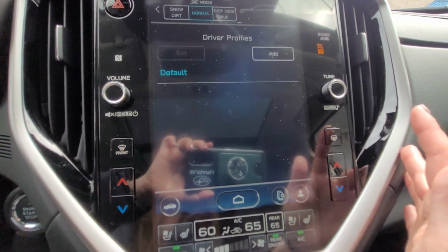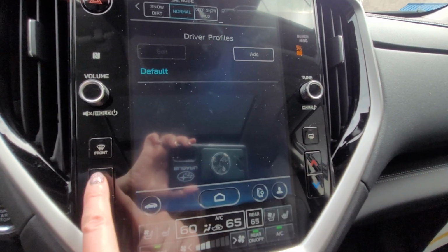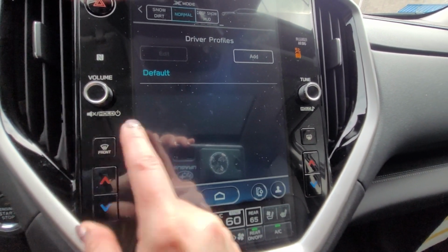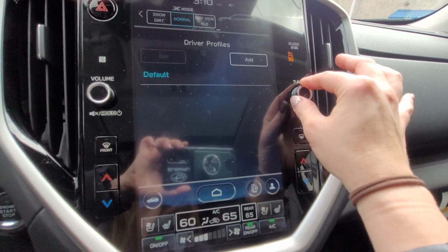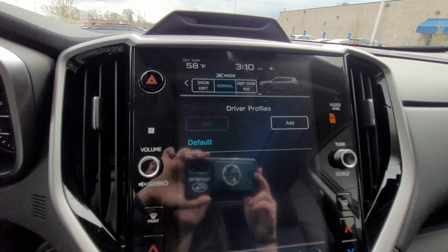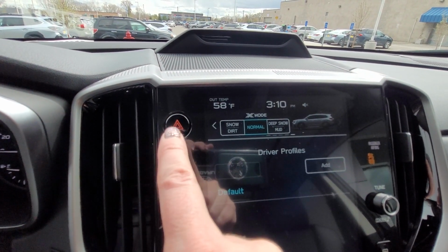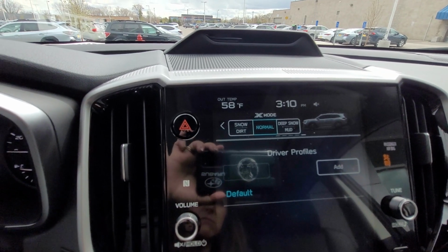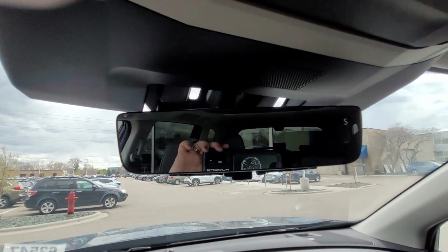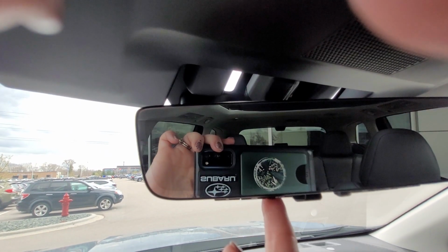Couple more hard keys. We've got our way that we can turn on our rear defrost and our front defrost. And then on the side here, we have our audio tune, so how you can tune into the right radio station for yourself. Up here, we've got, this would be our hazard button. And then if you go to the rear view mirror, there's a couple of things that you can set up here. These would be the HomeLink buttons.